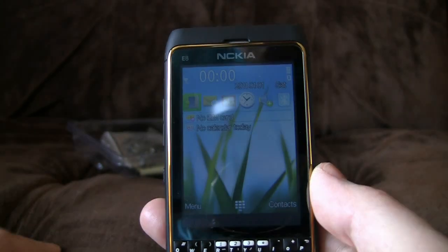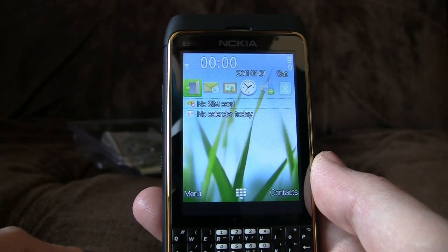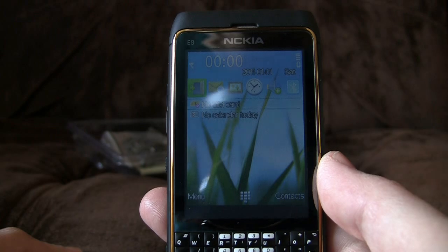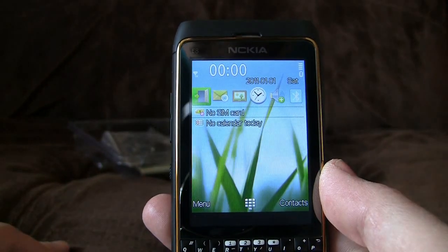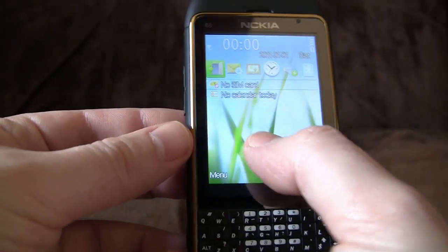Right, no SIM card installed. Damn straight, I'm not risking any of my SIM cards for putting them into this thing. No calendar today. Oh, that's a shame. What day is it today? It is no day. There is no calendar anymore. Today does not exist.